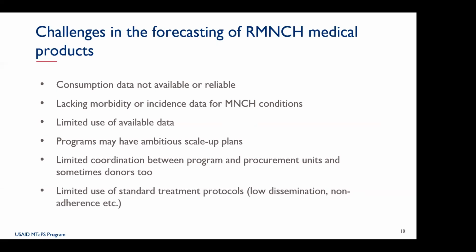Scale up is sometimes a problem, particularly if we're talking about these new products that are being introduced. We can sometimes be a little bit ambitious, and it's good to be ambitious, but it can be challenging to stay realistic when you're incorporating those plans into the forecast. So I think it's important for us to remember that forecasting is not a one-off activity. The forecast should be reviewed at least every 6 months, because you'll probably have new information about the scale up, and adjustments that need to be made to the forecast and to the supply plan as well. So the forecast is not a one-off activity that you can say, okay, done and dusted, and move on and not look at it again for another 3 years.